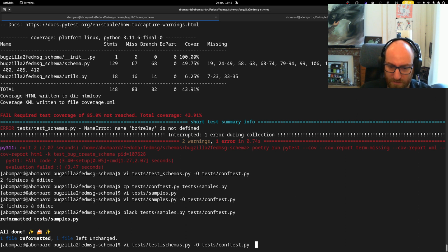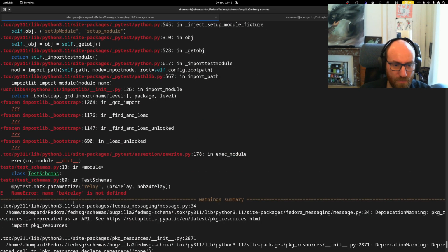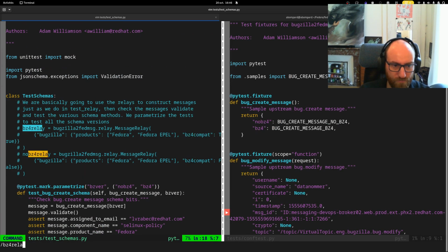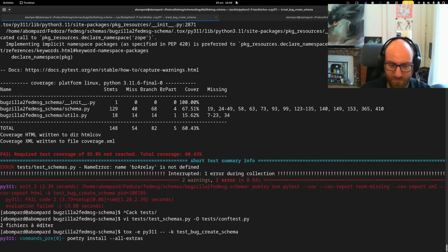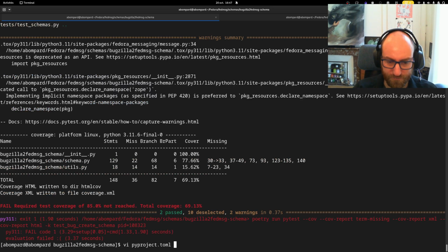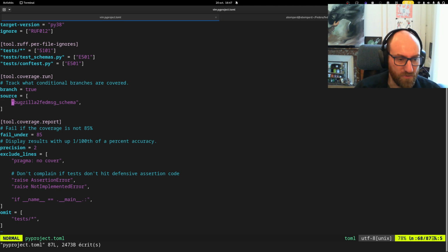So the tests, does it work now? Now that I removed all the rest, is it still running? bz4 relay is still not defined. Oh, there are still some parameterizers left. Okay, now it should work. 2 passed. Well, that's good. Oh yeah, I am not covering bugzilla2fedmsg. I'm only covering the schema. Right, thank you coverage for notifying me of that.